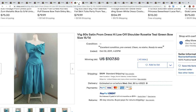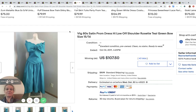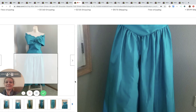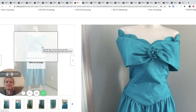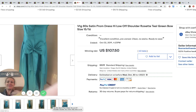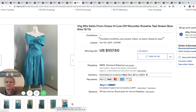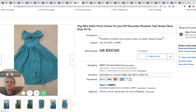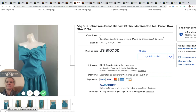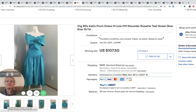All right, the next item is this. Okay, I'm going to say right now that I think this seller got very, very lucky because prom dresses are hard to sell. This one is vintage, but I still think the seller got lucky. I don't know, maybe I'm wrong, but this thing looks really uncomfortable. It does have a neat neckline, but it's got a big bow on the butt. Who on earth would want a big bow on their butt? I would not want a bow on my butt. No bows on the butt. But the neckline's cute. I will say that. But this sold for $107.50 with 40 bids.